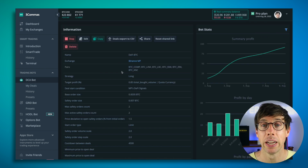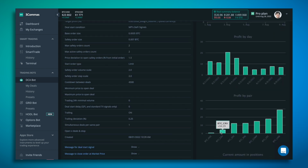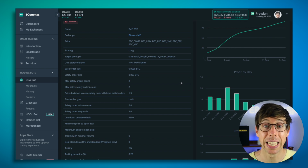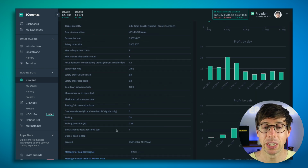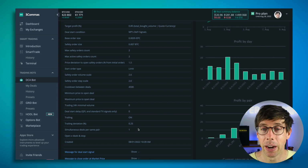Now, I did curate my bot. I removed some pairs. I did initially start with Curve in there, but Curve has really been underperforming, so I switched it out for KNC instead, as you can see up here. So this is the same exact signal set that I provide. This is the same DeFi signals. The only difference is that obviously the base order and safety order size is different, and I've reduced it to 6 max active deals, and I don't have simultaneous deals per same pair.